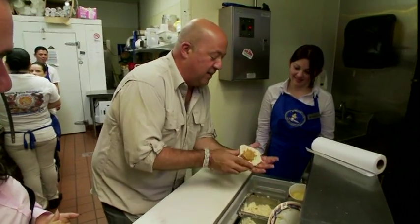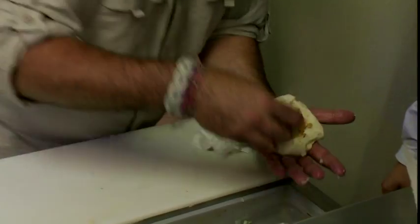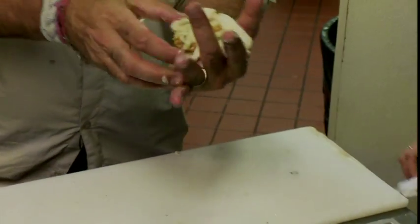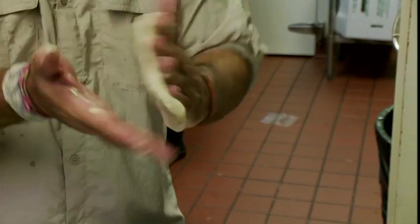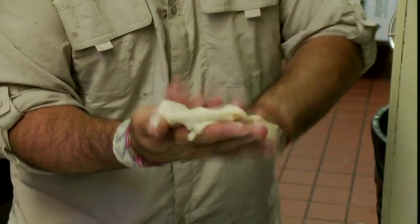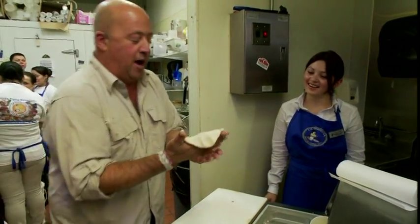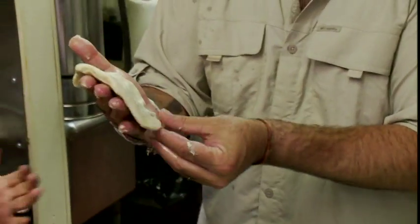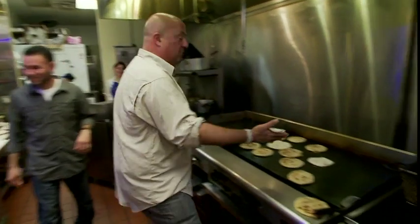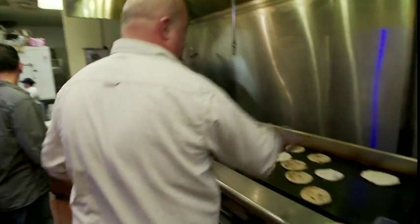Oh, wait, you want to know something? You do need the oil. I'm gonna go for a little extra cheese and the loroco. Do you want to know something? This is very, very difficult. And do you know why? Because the dough is very fragile and very thin. This is a badass pupusa. That's right. I'm putting it over there.